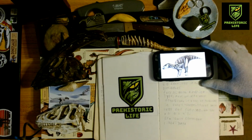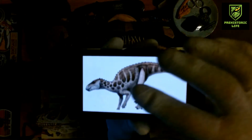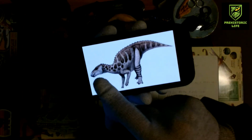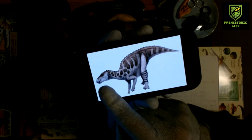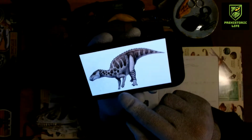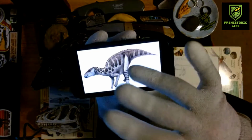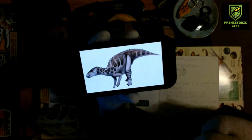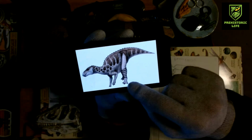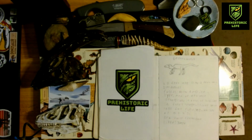Here's that bad boy. Of course, you can tell it's a hadrosaur. It's got the big old hadrosaur body, the big old thick tail that kind of comes down. It's got a duck bill, like pretty much all hadrosaurs do. It's got the big old legs, and the front two legs that it puts on the ground. It runs on two legs and walks on all fours. So that's the Bactrosaur.